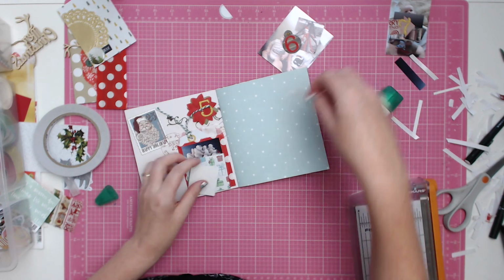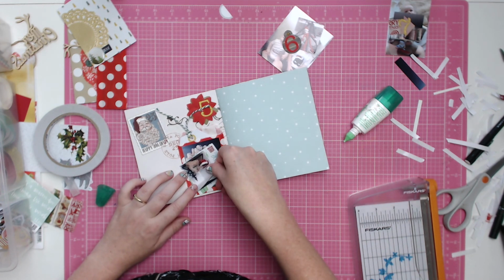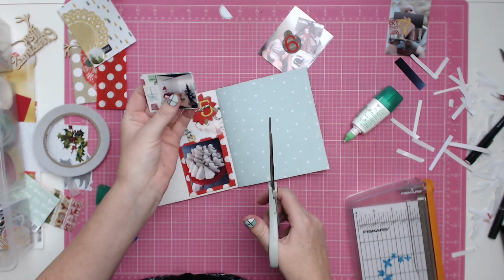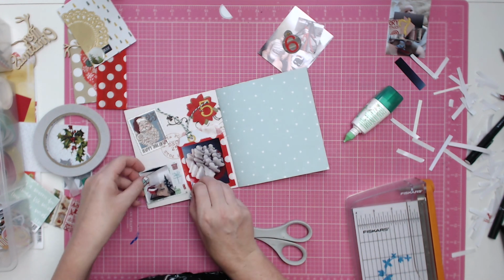What am I doing? Oh, that's right. I was trying to find a bit of paper to mat my little photo on. I just needed to keep the theme going. I'd matted all the other ones, so I felt I should do this one as well.